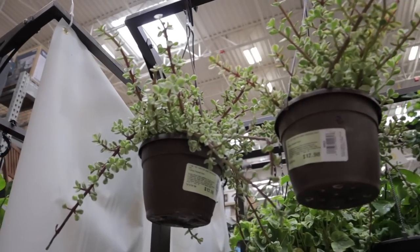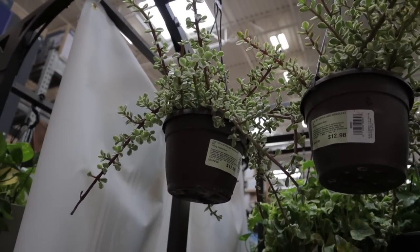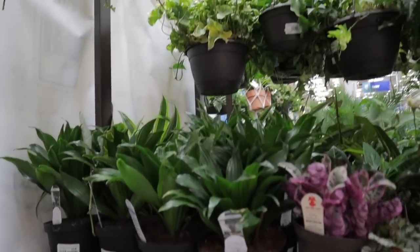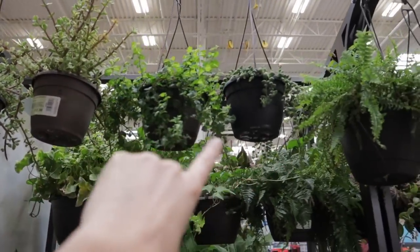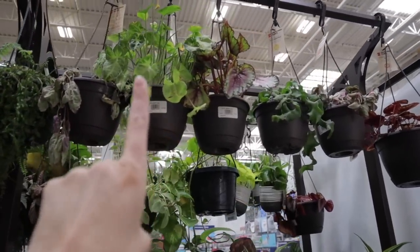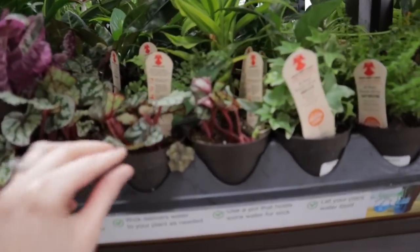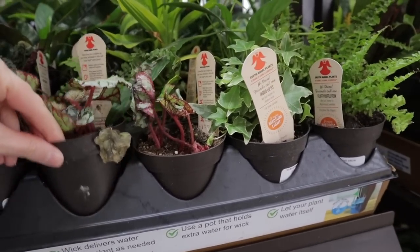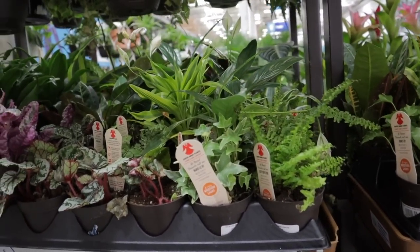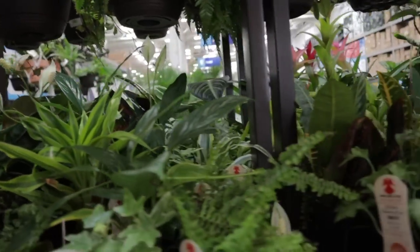Oh, this is the elephant bush, $12.98. This is the variegated version. And they have some of these. Oh, and these are all $12, which is a great deal. And these are $15. Interesting. Some little Rex begonias down here, $5.48. Peace lilies. Look at the little baby peace lily blooms. So cute.